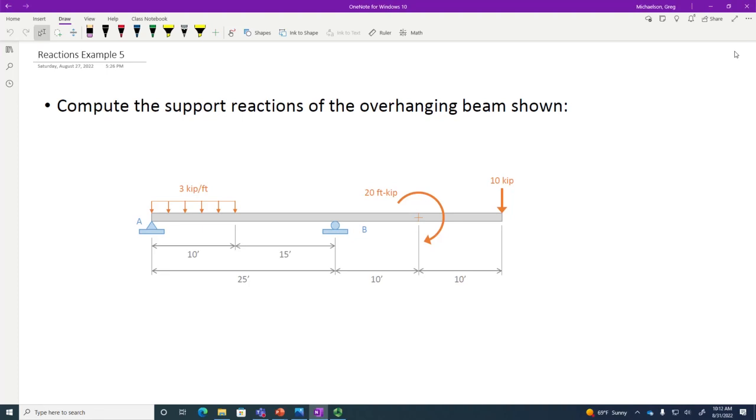Obviously, we see what's new about this problem. That's that 20 foot-kip concentrated moment. But we do see a lot of stuff that we've dealt with before. We have an overhanging beam, so we have simple boundary conditions. We have a distributed load, concentrated load, so a lot of familiar stuff as well. So we're slowly getting into deeper ends of the pool, as it were. I'll give you all a sec to copy that now.